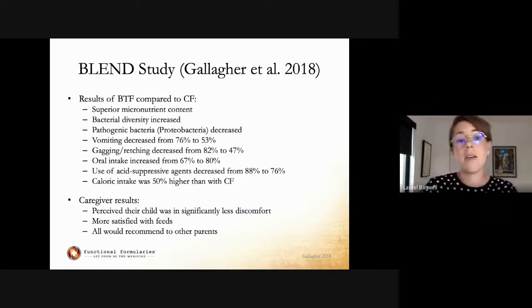The study also found that vomiting decreased in patients from 76% to 53% that were on a blenderized formula. Gagging and retching, which is a really common manifestation of our tube feeding patients, decreased from 82% to 47%. A lot of our healthcare system addresses things in a more pharmacological approach. They're like, oh, you got reflux, let's throw an antacid on it. Oh, you're vomiting, let's throw a medication on you. But to really take a step back and look at what's being provided to the patient and how that can be affecting those symptoms is something we need to be considering as well.